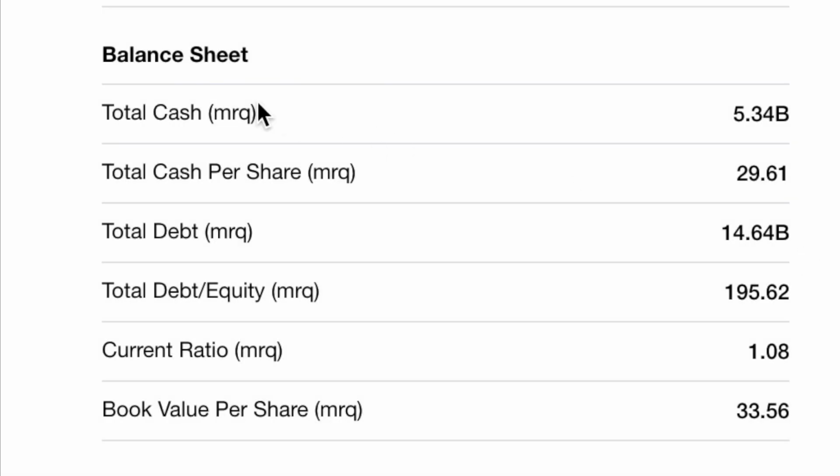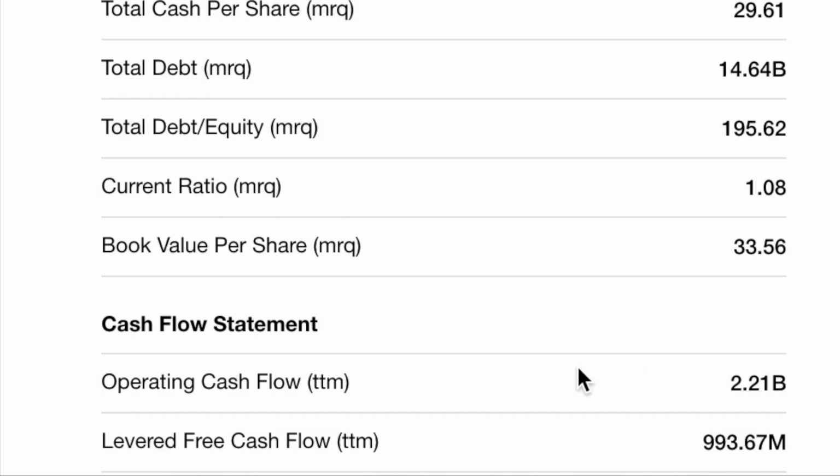And where I've seen the most work done is here on the balance sheet, okay? $5.34 billion of total cash compared to $14.64 billion of total debt. Those are very healthy numbers, especially for an auto manufacturer. And this free cash flow, operating cash flow at $2.21 billion, and a levered free cash flow of $993.67 million. Now, at one point in time, it was reported that Tesla was going to completely run out of cash, and of course they cleaned it up and improved things a lot. This is why you've seen such a huge move in the share price going back to the summertime.